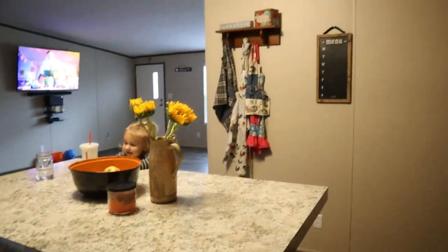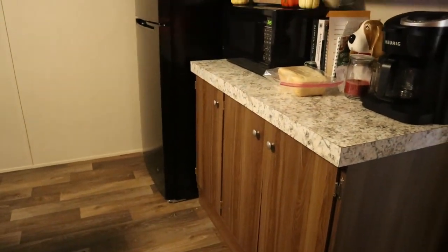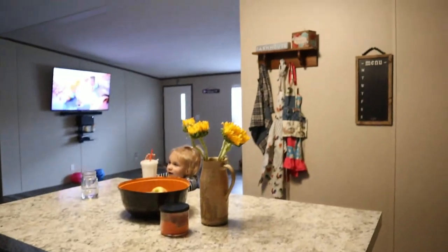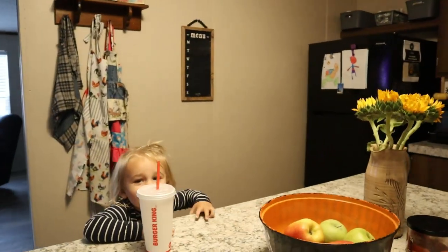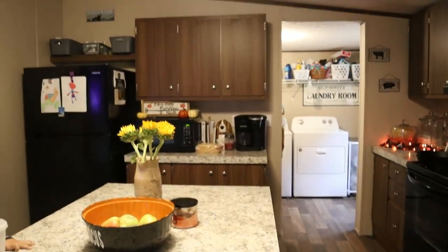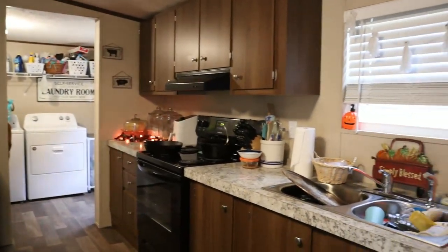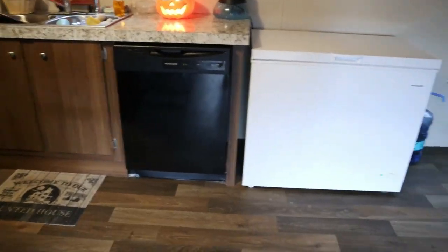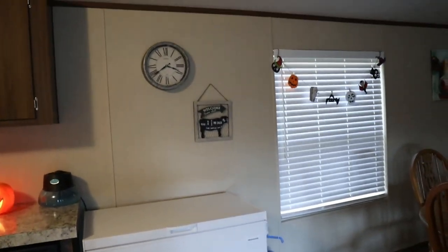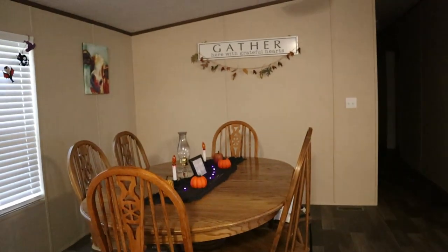But I'm really loving this island. It has come in really handy for all my baking and everything. I love to make homemade bread and sourdough cinnamon rolls. So it's coming in really handy, rolling out the dough if I need to or whatever. I've been really loving this kitchen. And we also bought a deep freezer, chest freezer, whatever you want to call it, to add some storage for the freezer, which has come out really handy.